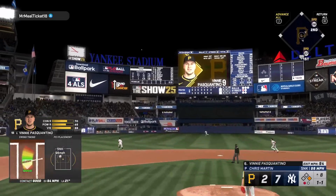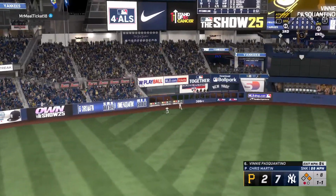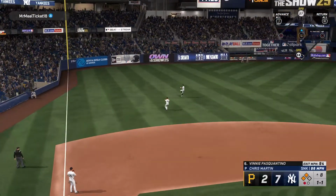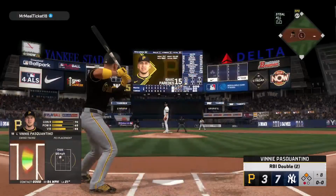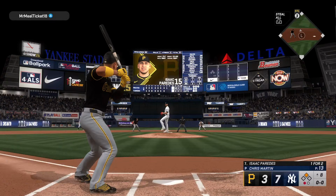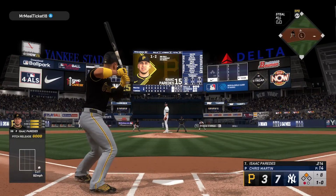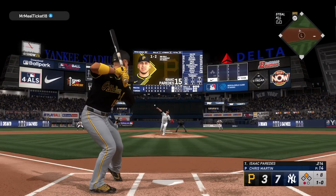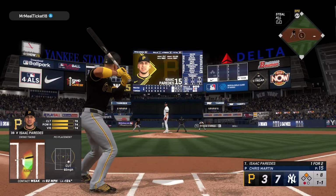Swung on, belted. This one could be trouble. Coming home. He will score. Back-to-back base hits. That pretty much split the zone down the middle, and those are the ones where you got to make them pay. And now Isaac Paredes. That one outside. 1-0. And it's fouled away. Runner at second here, 1 gone.